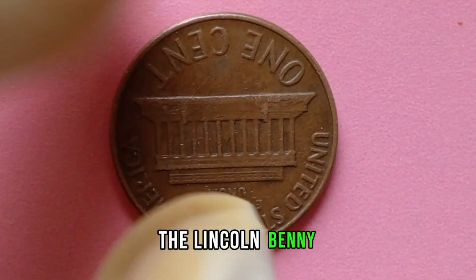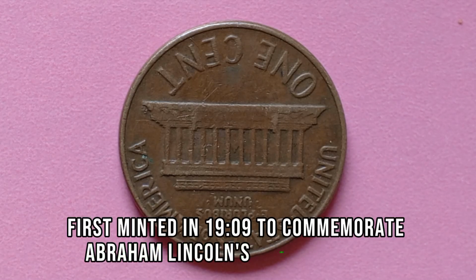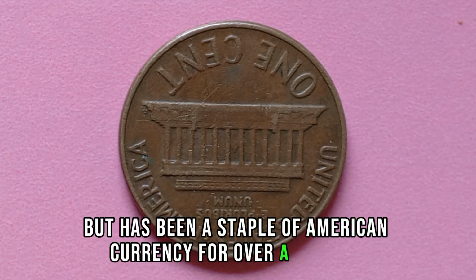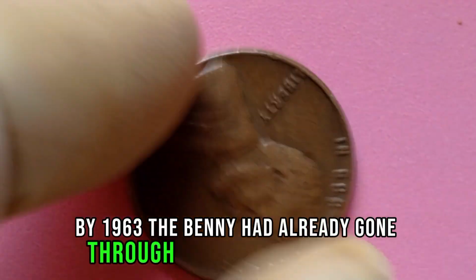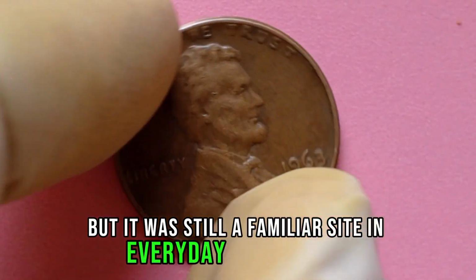The Lincoln penny, first minted in 1909 to commemorate Abraham Lincoln's 100th birthday, has been a staple of American currency for over a century. By 1963, the penny had already gone through several design changes, but it was still a familiar sight in everyday transactions.